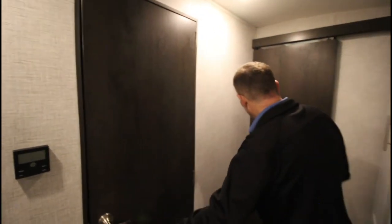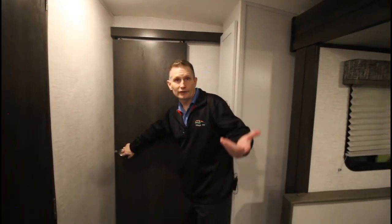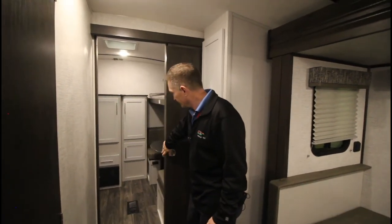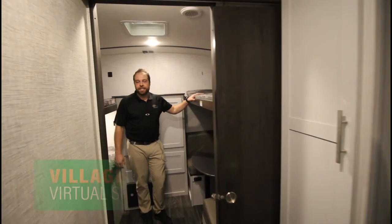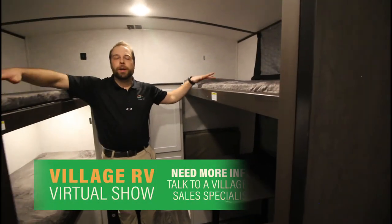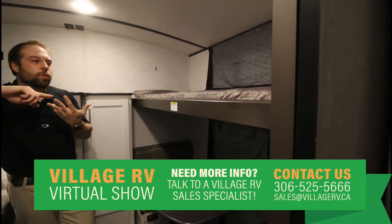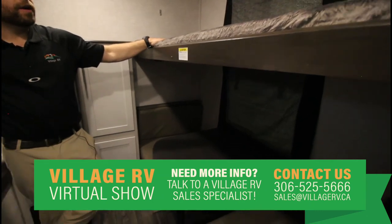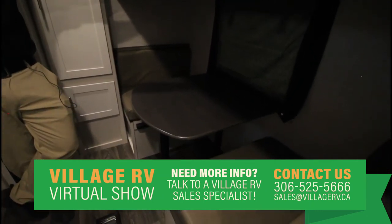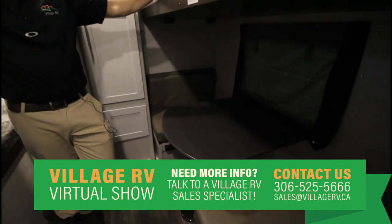Well, we're in a bunk bed model, and the bunk area's back here behind this pocket door, not a curtain, which is another extra. Absolutely. Just doing the little things. Check that out, the nice big quad bunks. People like this model, Larry, because they want a bunk room, but they don't want the slide out because of the extra weight or the extra length. So this is a perfect length to get into more spots in the campground. And it's a nice lightweight that a lot of half tons can easily tow.